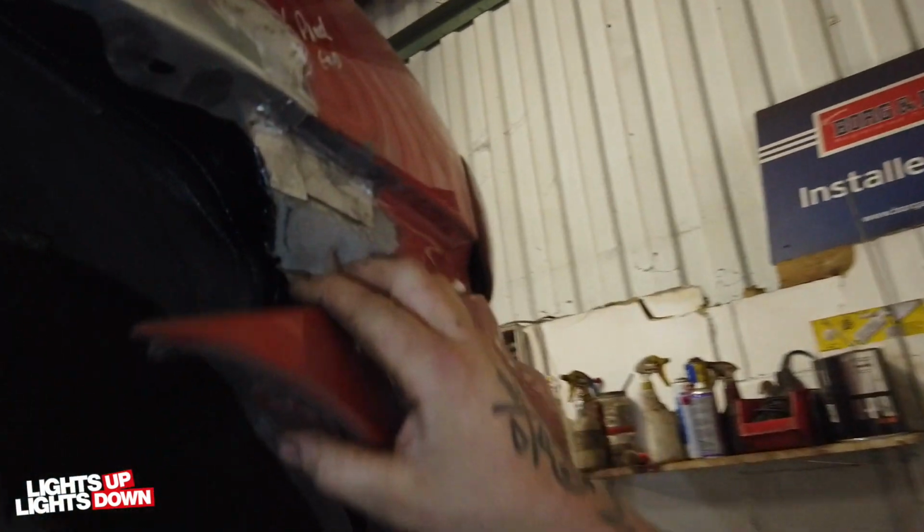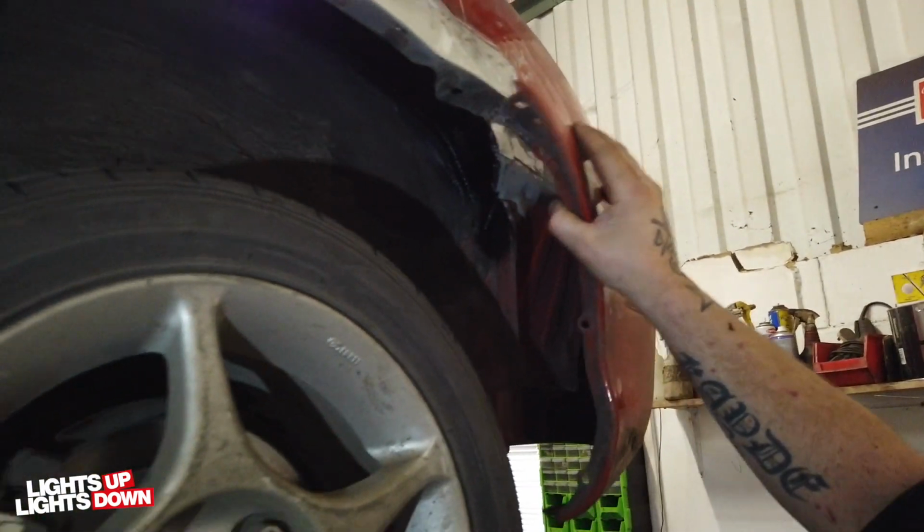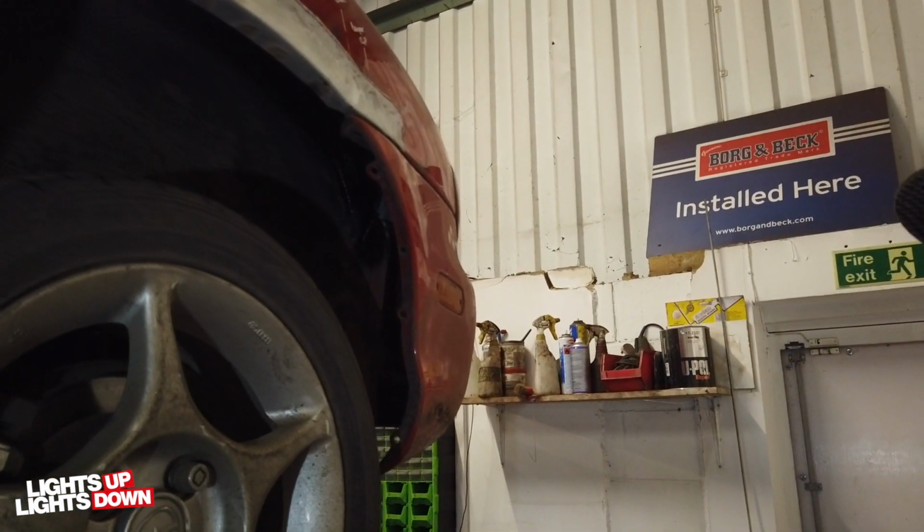That's all done. So that all needs to be panel sealed up after it's had a bit of bodywork done to it. Okay, cool. So yeah, it's all ready to go off. We'll drop this down in a bit. It's all stripped really already, so.